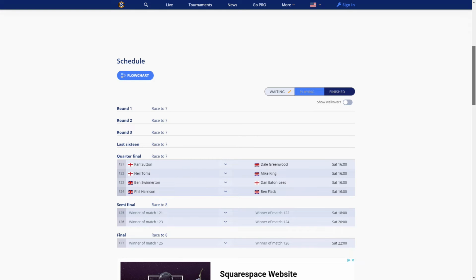So look at our quarter-final lineup for the main tour event this evening. We'll have Carl Sutton against Dale Greenwood, Neil Toms against Mike King, Ben Swinnerton plays Dan Eaton-Lees, and then mouth-watering clash at the bottom, Phil Harrison against the man that we're watching now, Ben Flack. Those matches will be played at 4 o'clock tonight, then the semi-finals at 6 and 8 o'clock before the final starts at 10 o'clock.